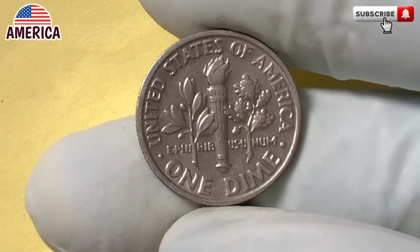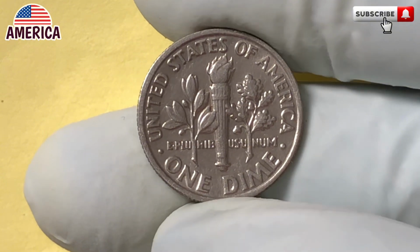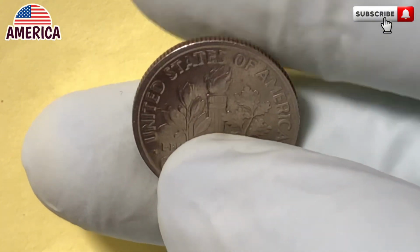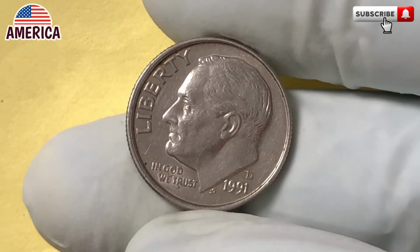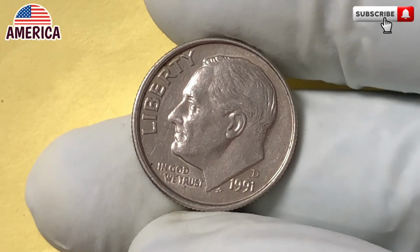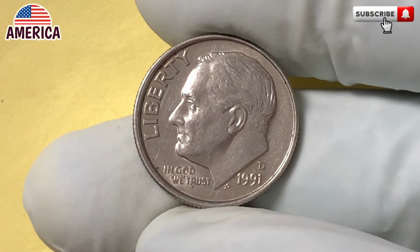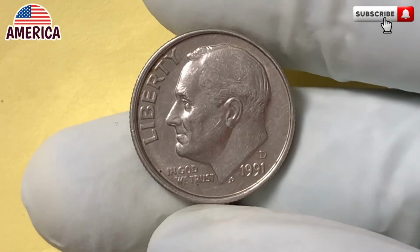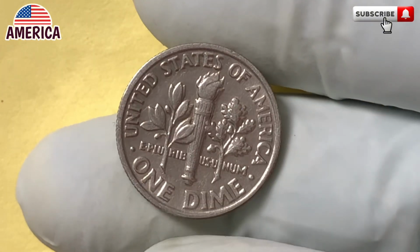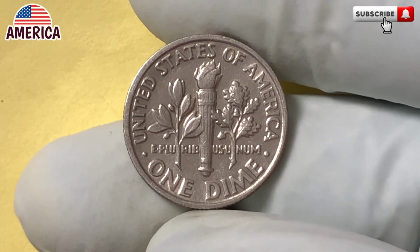Minting errors. The real treasure in the world of coin collecting often comes from minting errors. These happen when something goes wrong during the production process, resulting in a coin that is unique. Some common minting errors for the 1991 dime include double die errors. A double die error occurs when the die used to strike the coin is misaligned, creating double or overlapping images. These errors are incredibly rare and highly valuable.